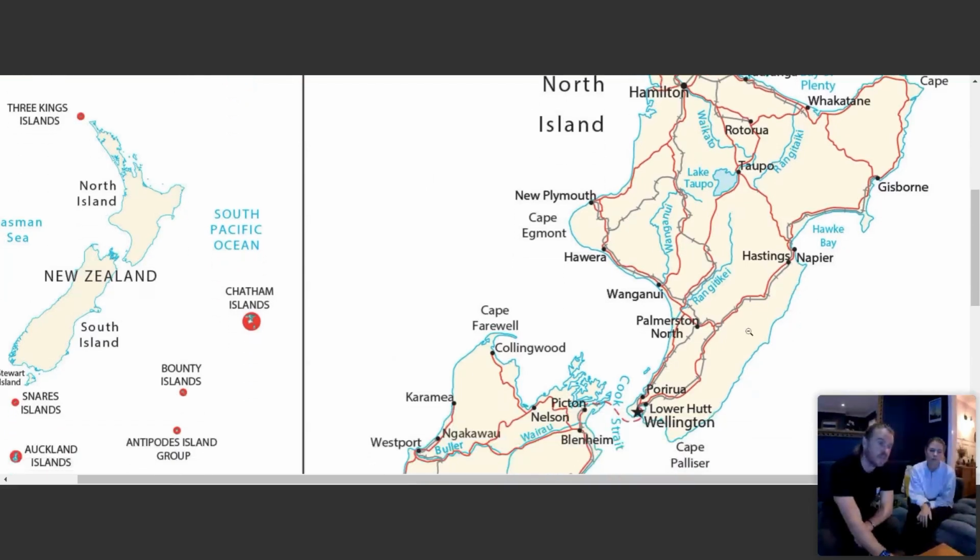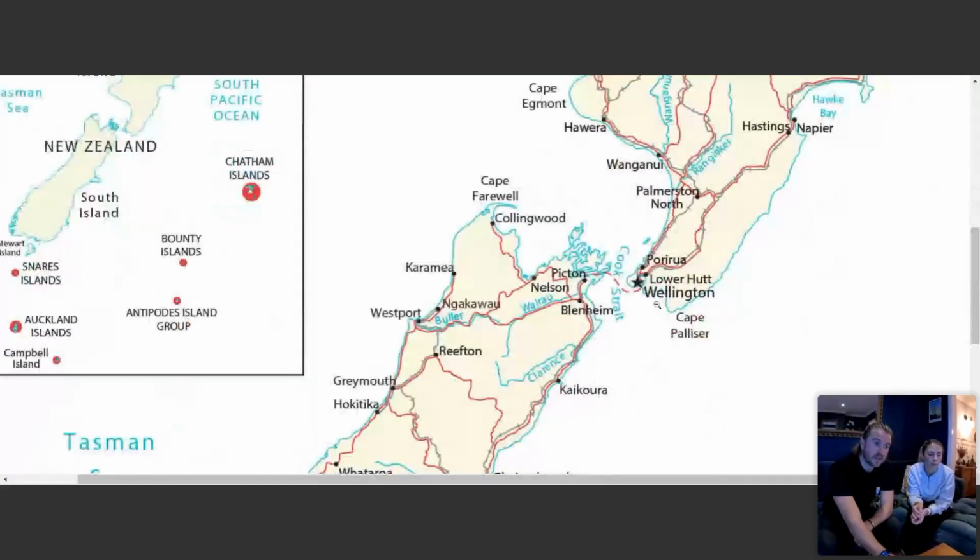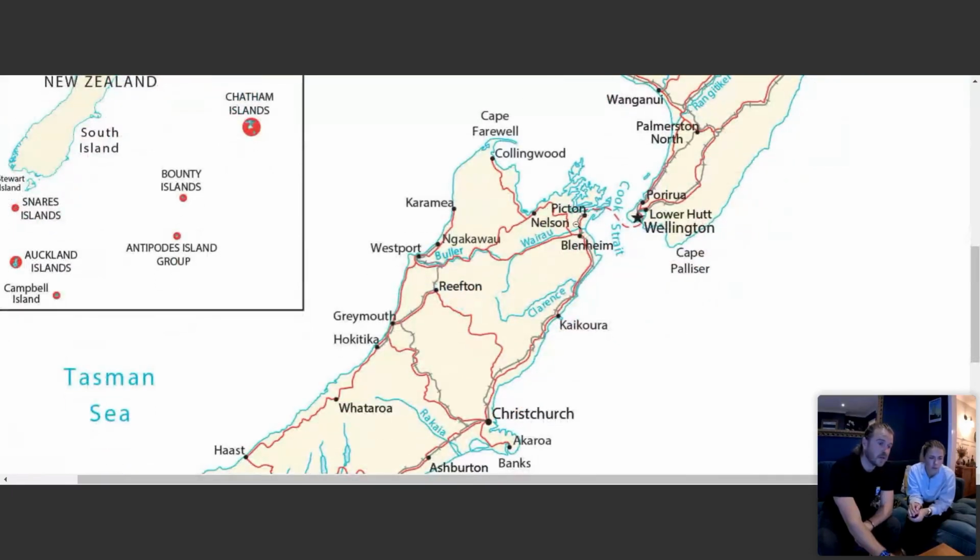And then from Napier, we jumped basically all the way down to Wellington. A couple of nights in Wellington with my other cousin there, and then across to Picton, and then up and over towards the Abel Tasman and Nelson. That was brilliant, the Marlborough area, in that region between Picton and Nelson. That was probably our favourite day, which you'll see why in a bit.